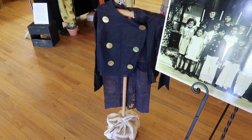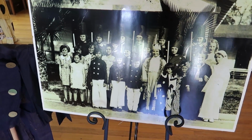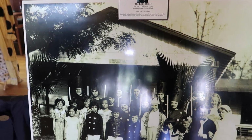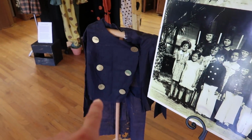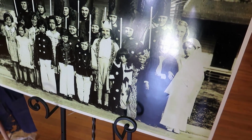This is, I think, a Girl Scouts costume. Like you can see them here. Oh my goodness gracious. This may have just been like a Girl Scouts Halloween party, because it says here, the Lake Mary Girl Scout house. And you can see these girls are wearing this. This is one of the clown costumes. This is amazing.